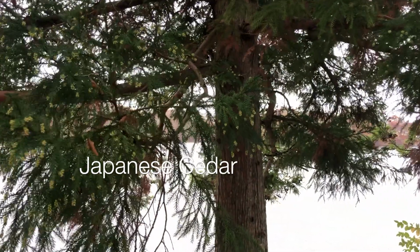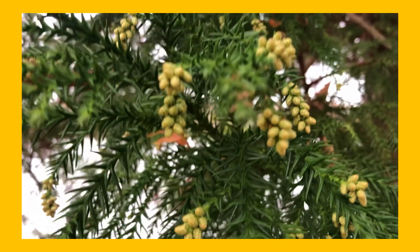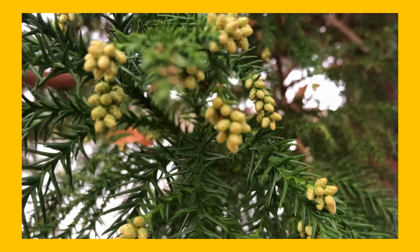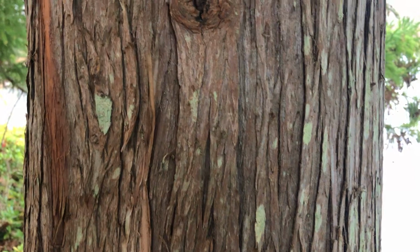This next conifer tree I came across is this beautiful Japanese cedar tree, which is the national tree of Japan, but also grows throughout the United States. Like the red cedar tree, Japanese cedar is not a true cedar, but in fact a cypress tree, which is distinguished by the tree's hard, short, pointed 1 to 2 inch long needles that are arranged in an overlapping spiral formation and emit a very pleasant citrusy smell when crushed. Also, this tree has distinct strips of reddish-brown bark.